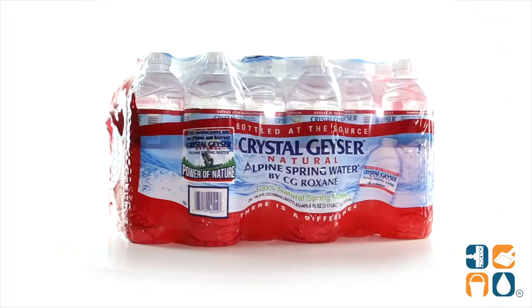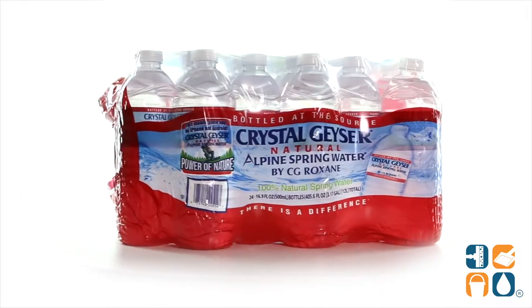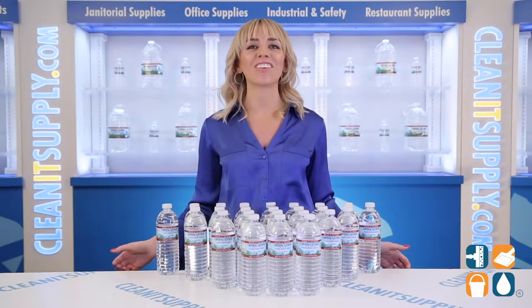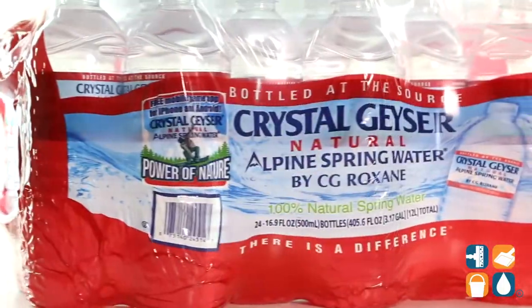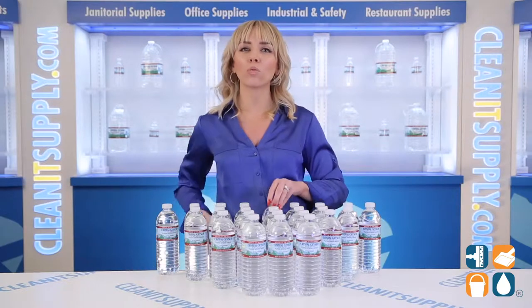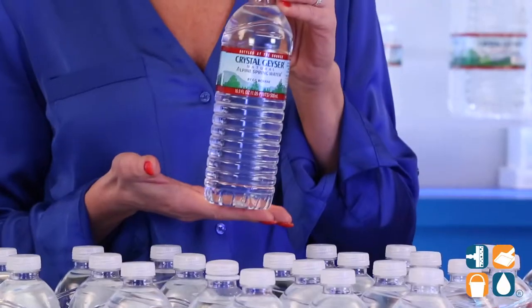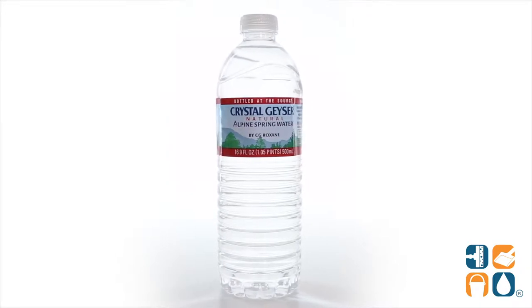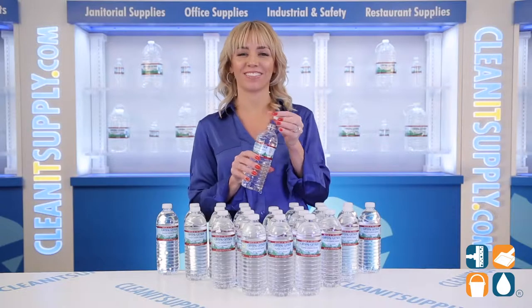Introducing the Crystal Geyser 24514 Alpine Spring Water 16.9 ounces, 24 bottles per case, detailed product breakdown. Let me tell you what it's all about. Quench your thirst like never before with this refreshing Crystal Geyser Alpine Spring Water. While most bottled waters are purified with tap water and added minerals, this natural spring water is bottled right at the source, providing it with exceptional quality and taste.